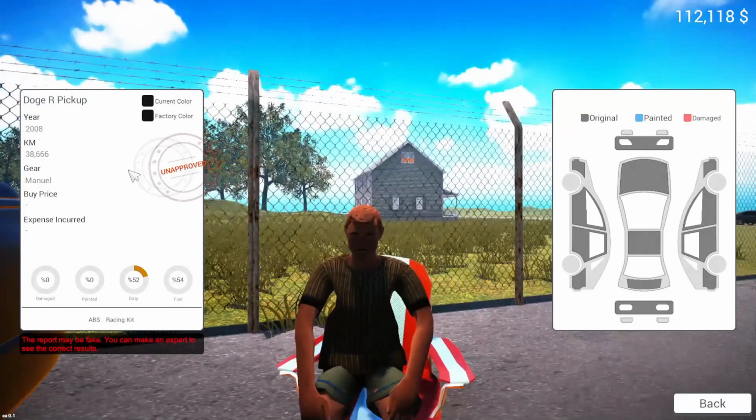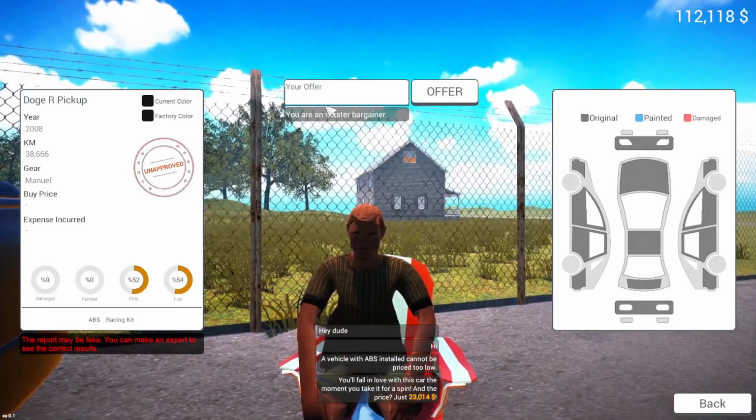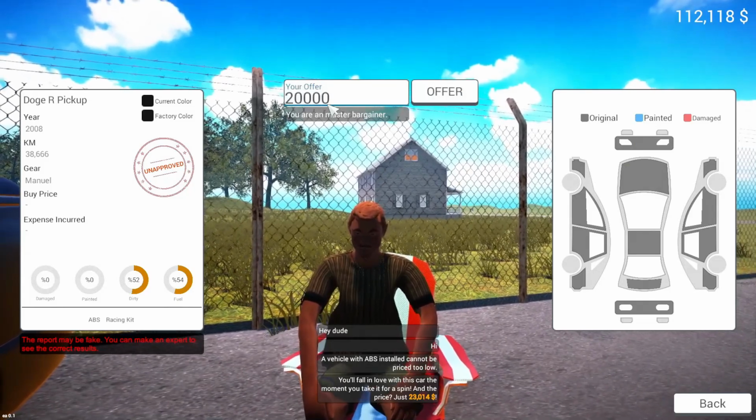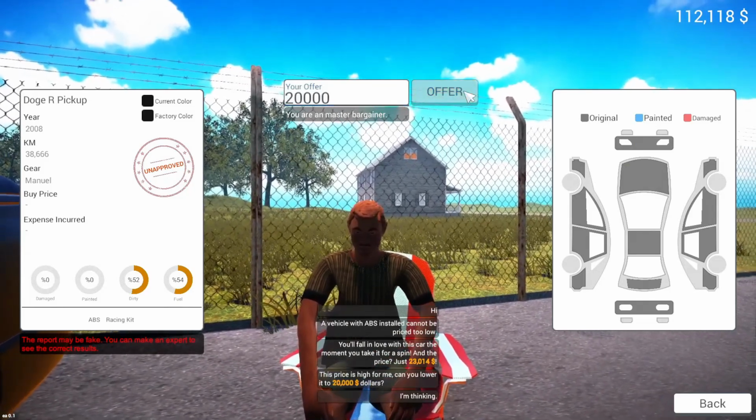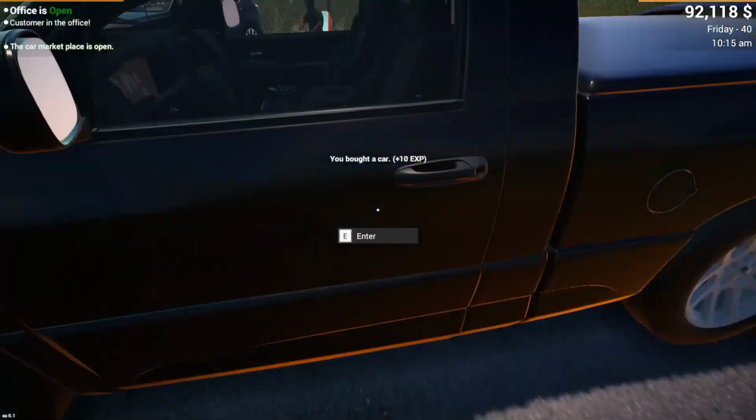Let's buy the big Ram. Yes, come on. How much is the Ram? 23 grand. Can I buy this for 20 off you, mate? I'll do it for 20,000. I'll take it off your hands. Hold out your hand, son. You got yourself a deal. There we go. 20 grand for a Dodge Ram.